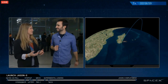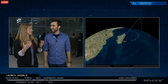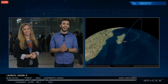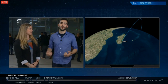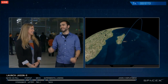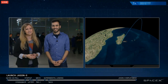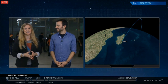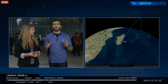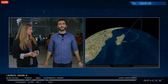And we just had confirmation of a successful payload deployment, so we can say that today's mission has been a success. This is fantastic news for everyone here. This is exactly what we go for. We're trying to deliver the customer payloads right to the specific orbit. As our co-host mentioned earlier, this has been a labor of love, and we're so excited to say that Jason 3 has been successfully deployed. And glad to hear that the final launch of this configuration of the Falcon 9 was successful, just like the first one from Vandenberg back in 2013.